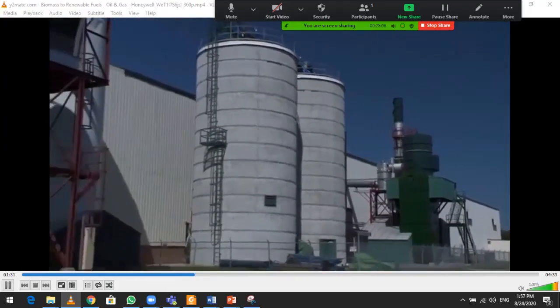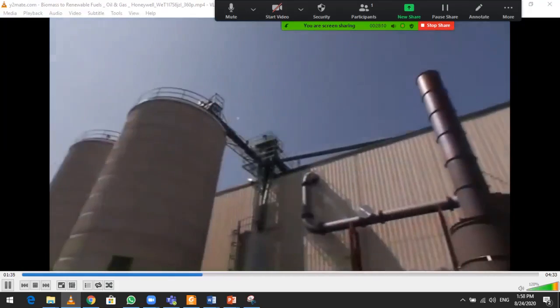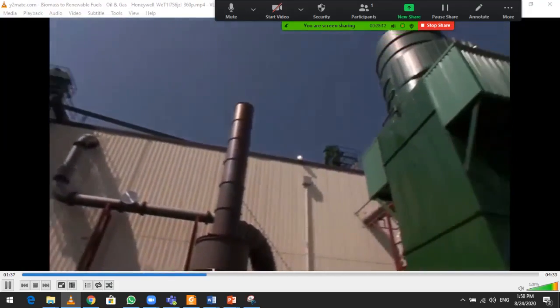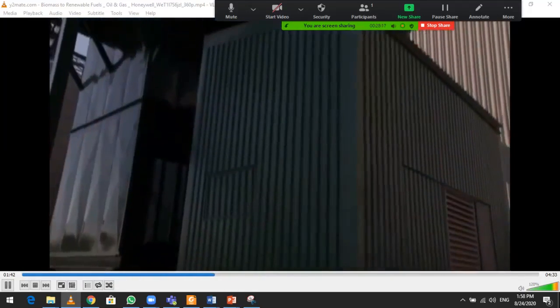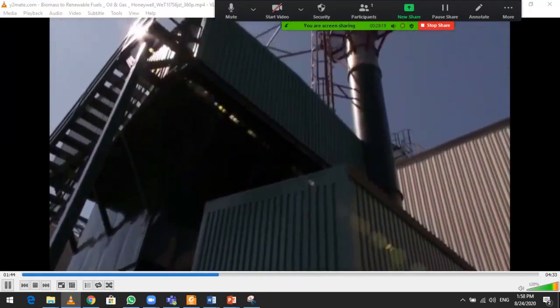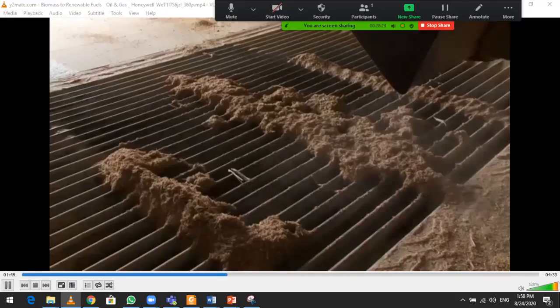It starts with Ensyn's proprietary RTP technology. RTP is the world's only fast pyrolysis process with proven commercial application. In fact, it's been used for over 20 years in the manufacture of more than 30 different products, including everything from flavorings to adhesives. Here's how the process works.